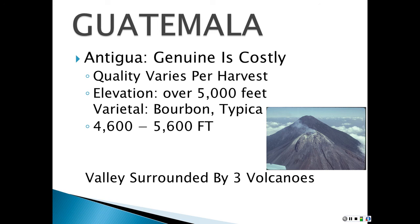Their elevation is over 5,000 feet, so we already know that these are going to be high-end coffees. Again, it's 4,600 to 5,600 feet, and it's close to 5,000 feet on this. And so they're going to be very high-end, very hard to pick. As we remember, too, there's going to be fewer beans per tree. The yield is going to be lower, and the beans are going to be smaller. So that, again, increases the cost. The labor to pick at these high elevations is going to be more expensive as well.